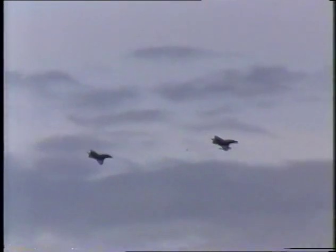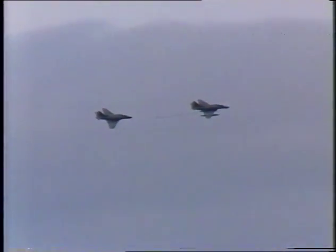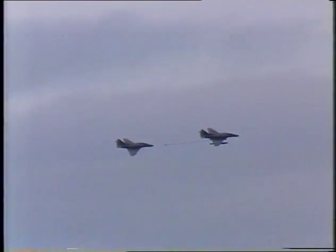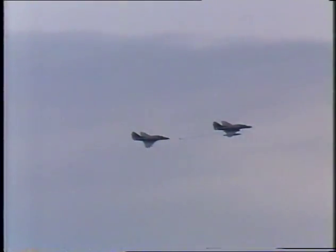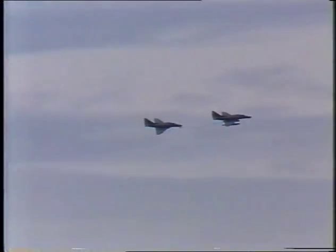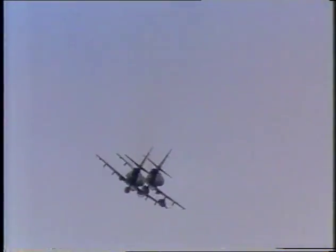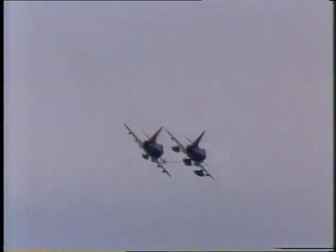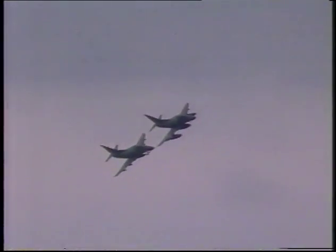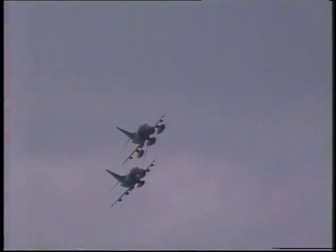From 1, have you completed your first orbit yet? Through the overhead and first and into the second now. Copy. Six Lightning transferring. How much do you want? 1,000. Roger. And tightening.